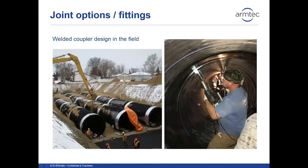This is what it would look like. This is a picture from a storage tank being built in Humboldt, Saskatchewan. The nice thing about this is every piece of pipe was put in the ground, fixed together with the metal coupler. The contractor was able to start backfilling the whole thing. They didn't have to wait for every single joint to be welded. And then the team of welders could go inside and actually proceed with the welding of the joint.